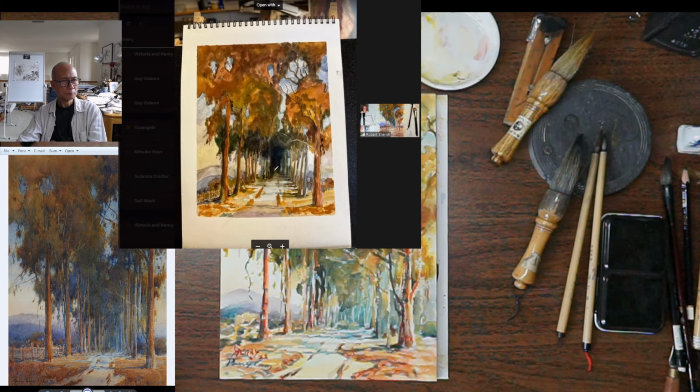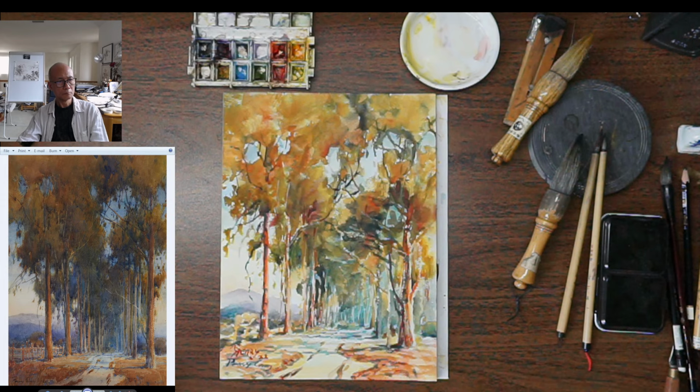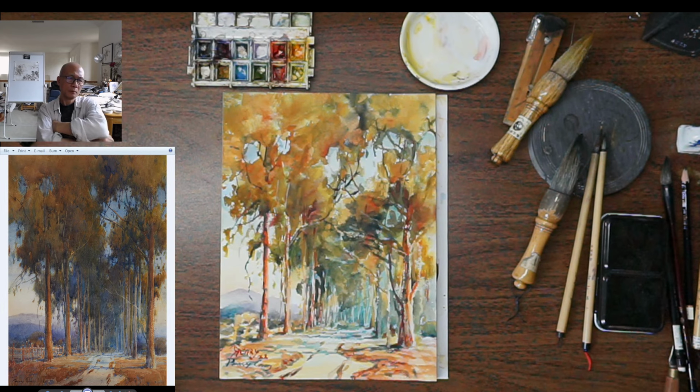So if I raise the fence on the left-hand side a little bit. I wouldn't do that. It's fine. I would just raise some trees here a little bit, possibly, and that's only if you want it flat. I'll let you make the decision on that. This, man, I could frame that right there. It looks like a painting. Thank you. A painting within a painting.